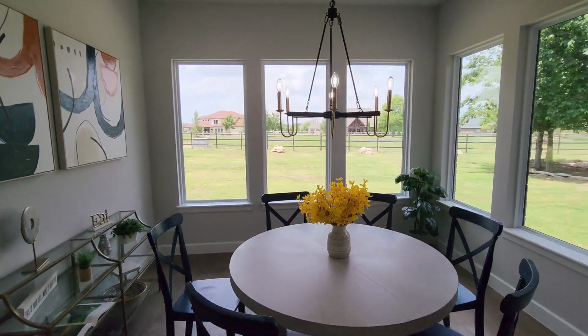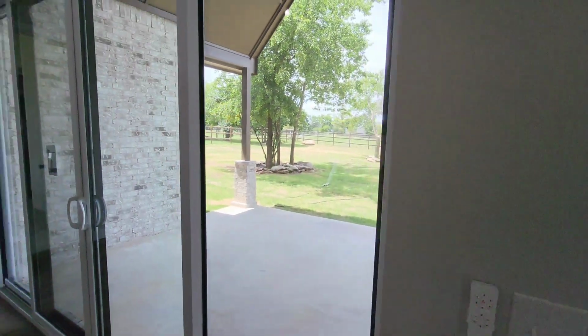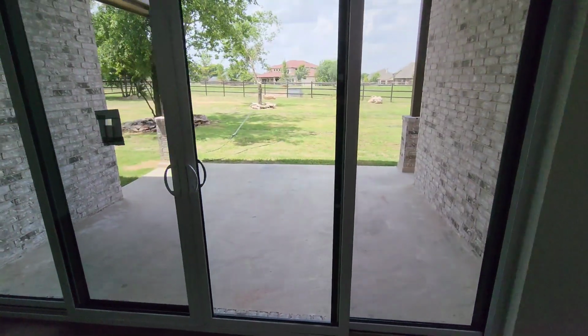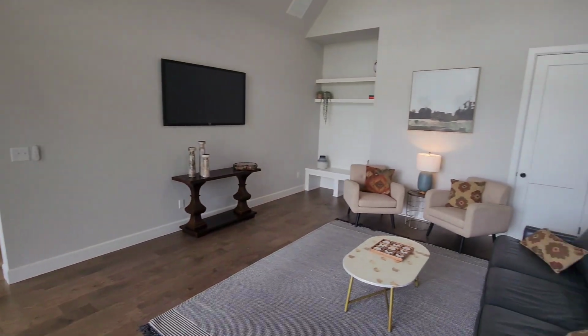Lots of natural light throughout, as you can see, which is something I personally really enjoy. And then you have the sliding glass doors right out to your patio. I'm not gonna go outside today because it is like 90-something degrees. It's a hot Oklahoma summer right now.